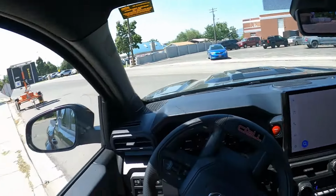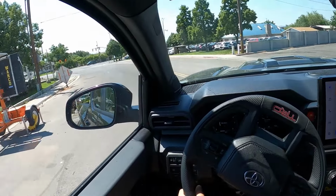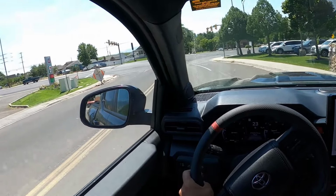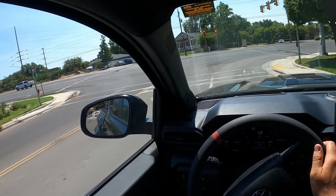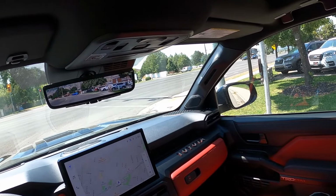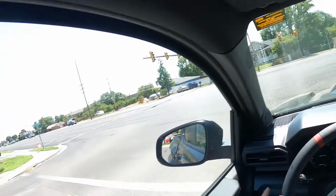Because I'm not gonna take someone's low mileage new Tacoma through a bunch of dirt and stuff. I will say the torque is fantastic so far. Let's adjust these mirrors a little bit. That one's like way down. There we go. Now I can see the side of the truck.